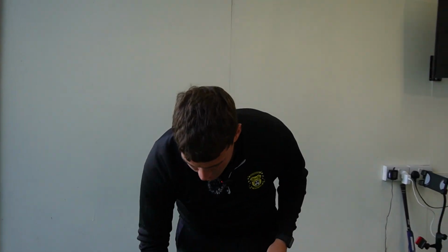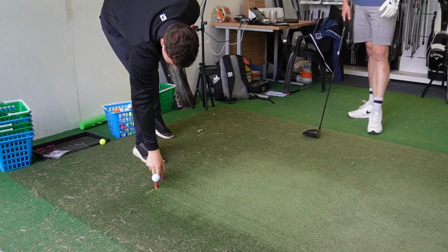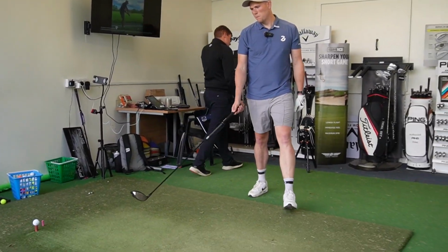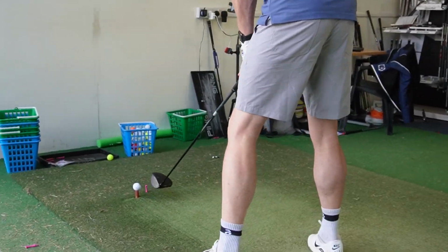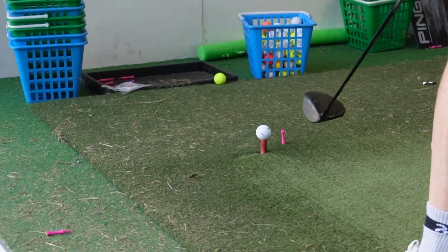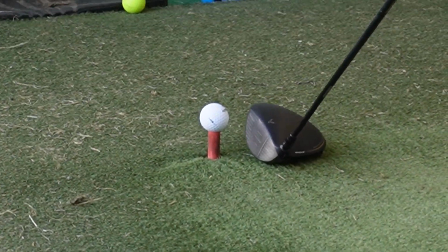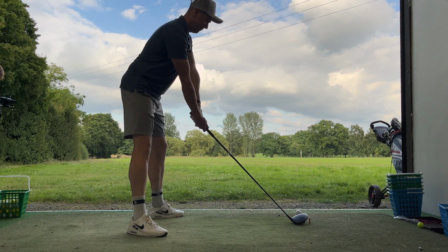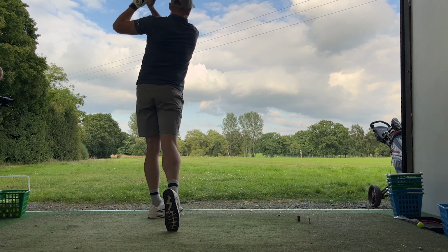Great drill, this. Where's your target? Still that 100-yard, just in front of us. Okay. Your goal is to miss that tee on the way through. I can make it harder than that. I've been fair to start with. Same with setup as well. I still want that setup idea. Shot.